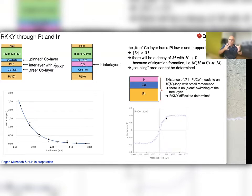If we try to analyze such a rounded magnetization behavior, and we couple this system to the ferrimagnet, then it is very difficult to clearly see where this free cobalt layer switches. It's very difficult to determine the exchange interaction through the iridium interlayer. So we have to come up with a concept to suppress the DMI in the free cobalt layer, but still keep the iridium interlayer here.